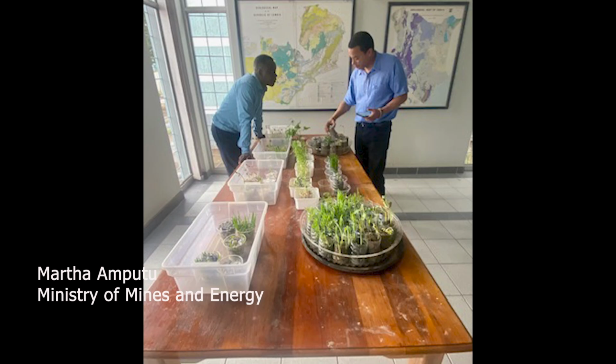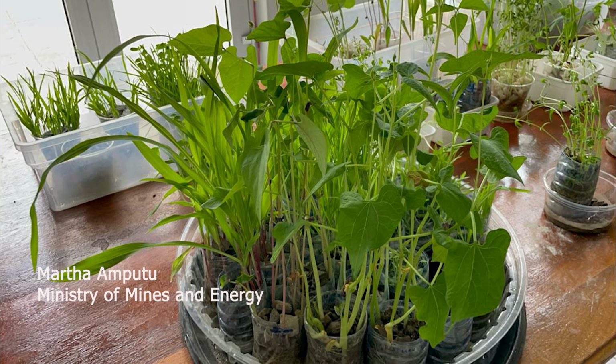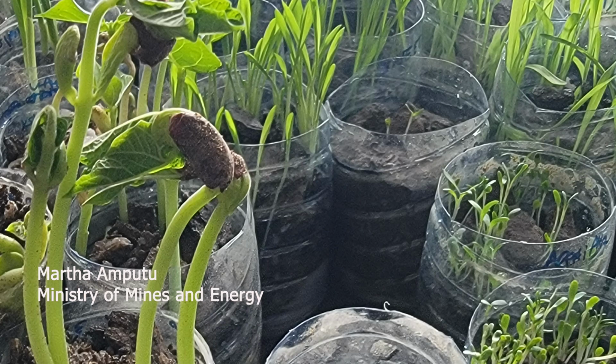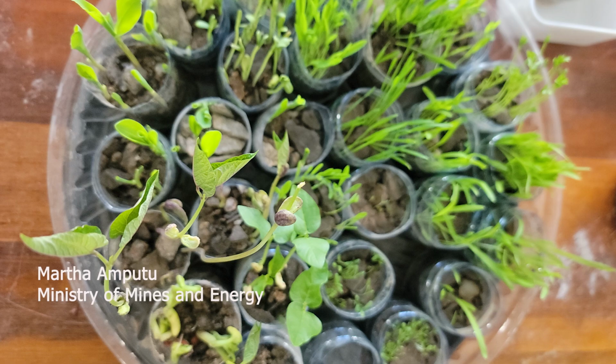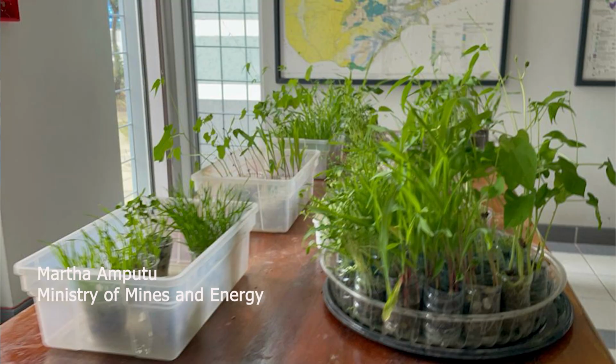My name is Martha Mputu, working for the Ministry of Mines and Energy. And what did you think about geoagriculture before? I didn't know about it. This was basically my first time. Of course, understanding the chemistry of the rocks, I know the composition basically has the nutritional components that are needed for the plants. But I didn't know you could grow them on rocks. So you're very impressed with what you've seen afterwards?